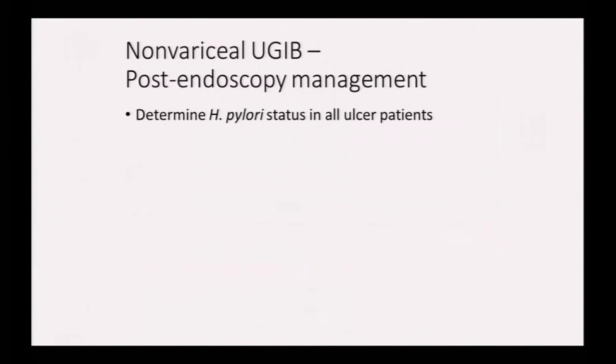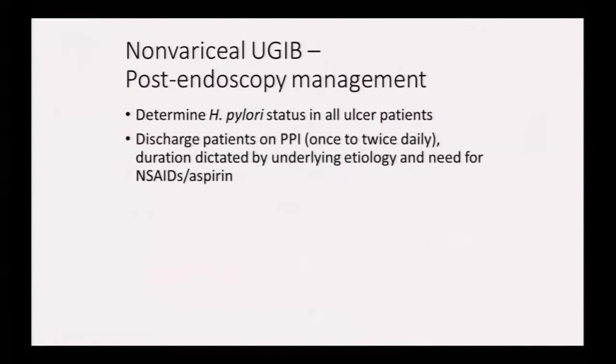So people with duodenal ulcer don't need to be rescoped. So you don't have to rescope them to determine it, but you really need to make sure that H. pylori is eradicated. I would say it's probably malpractice to not do that. And discharge patients on a PPI, and then also look at NSAIDs and aspirin.